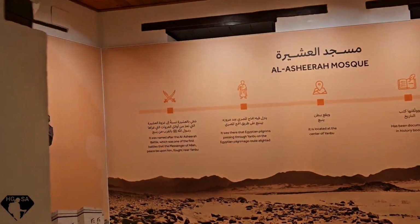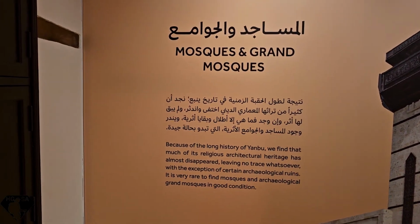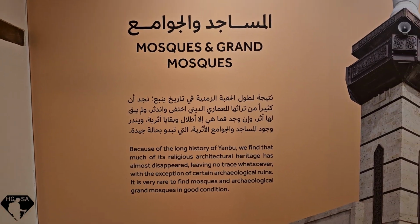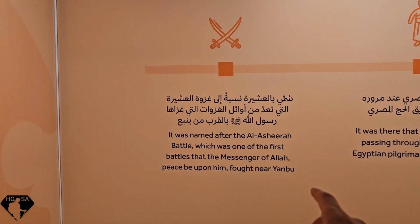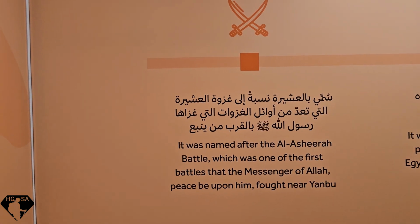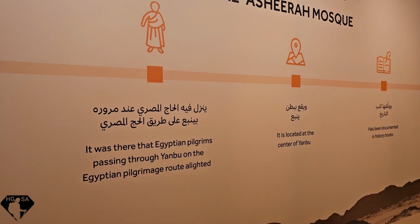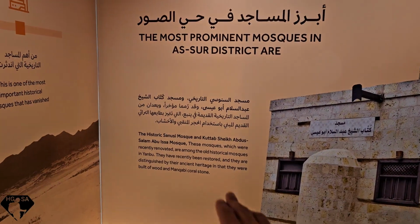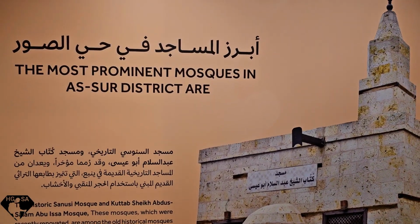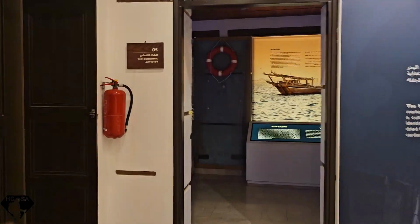Then let's see, mosque. This was very interesting. They tell you about the famous Yanbu Mosque. It's called Al-Shira, which was one of the first battles that the Messenger of Allah, peace be upon him, fought near Yanbu. And yeah, this mosque, I think it's been reconstructed or restored. Maybe we'll check this mosque out. Is there anything else that I have to show you? Yes, I think there's another section.